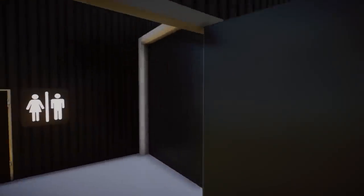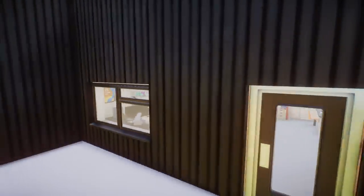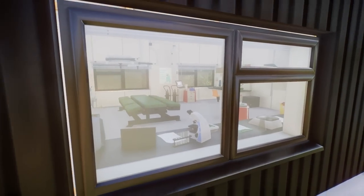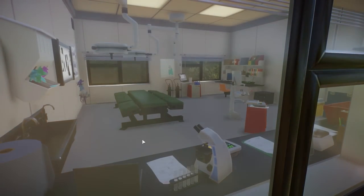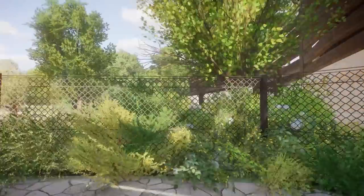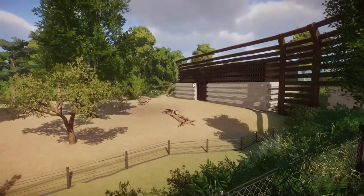So you have some toilets here. Oh, I like this. This looks really good. And then you have a staff building right over here, like a vet. Oh, that's just cool that the guests can, well, it's not cool if an animal will be treated here, but you know what I mean, that the guests can look inside of there. I really like that. I really like the structure here.